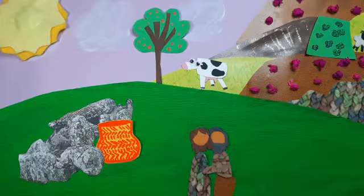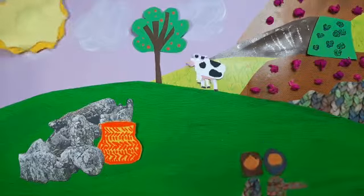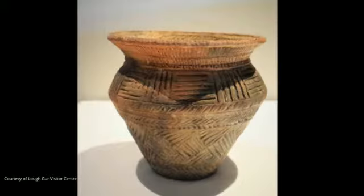Here are some images of replicas of Bronze Age pots from the Lough Gur Visitor Centre. A replica is an identical copy of something. This one is very similar in shape and decoration to the one that we are studying from the Hunt Museum. Look at the grooves and marks on the vessels.